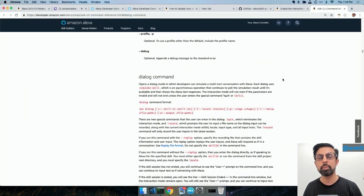So if you're not familiar, ASK CLI is a way that you can actually build skills by completely using the command line interface. If you can create the skill on the UI, you can clone it using ASK clone, and then that skill is completely available on the CLI, and you can make all the changes locally and then upload it. If you're using AWS Lambda, you can even connect your AWS accounts, and the Lambda function will be updated. But with ASK dialog specifically, you can now simulate the skill. So if you have a longish dialog that you're maintaining in your skill, and you just want to play around with it, you can do that in the command line without going into the developer console and typing it in the developer console.